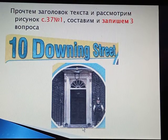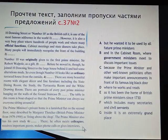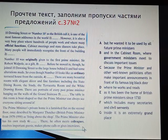Now, when you are ready with your questions, let's read the text and complete with the missing parts.